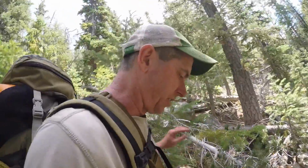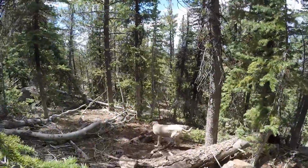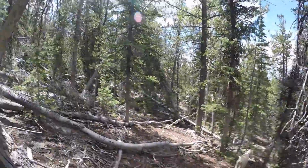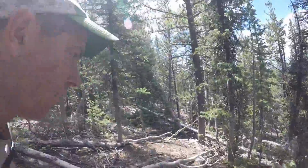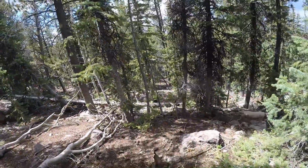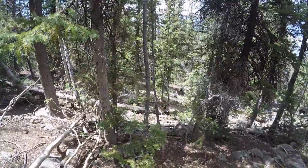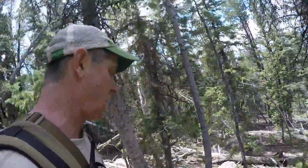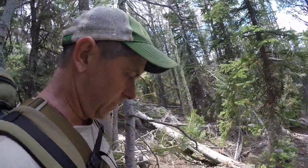Alright, we took a different route to get down a little bit. We're actually bush hogging. But we started coming right around the peak, and we ran into our marker. So now we know exactly where we are. And we actually think we saved time by going the way we did, by bush hogging that way. So that's good.